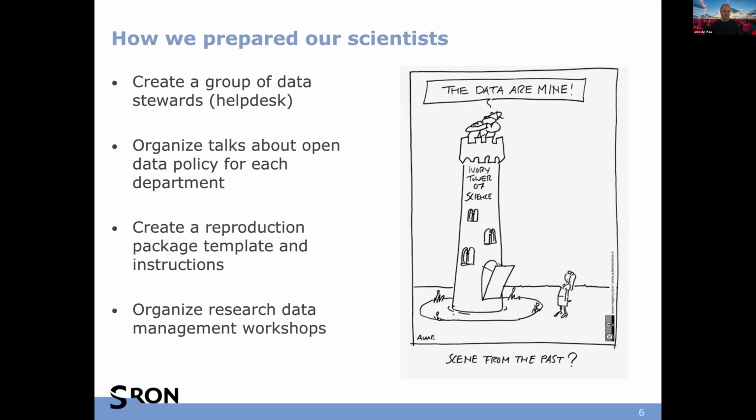Then to help them create reproduction packages, because that's what we wanted as an end product, we created a template to help them organize their results into a structure that you could put in a repository. And I'll show the reproduction package template later in the coming slides, and introductions of how to do it, how to apply a license to it, for example.